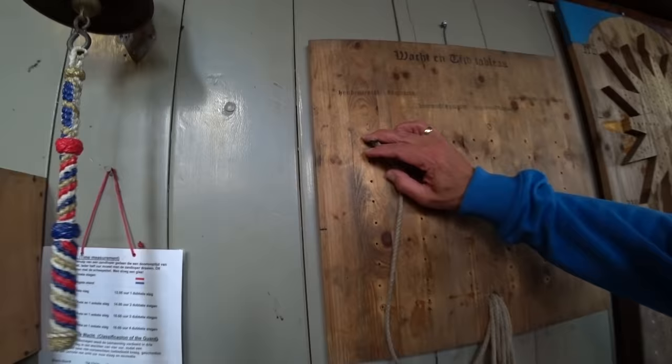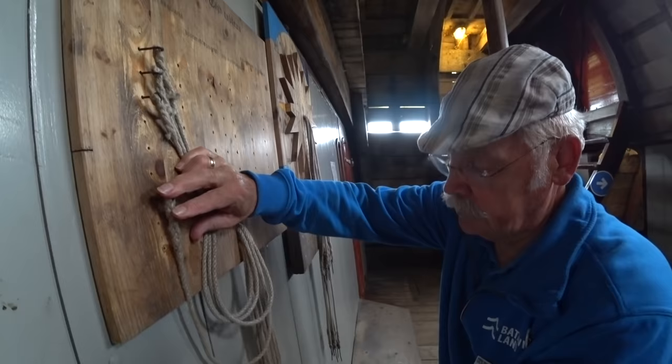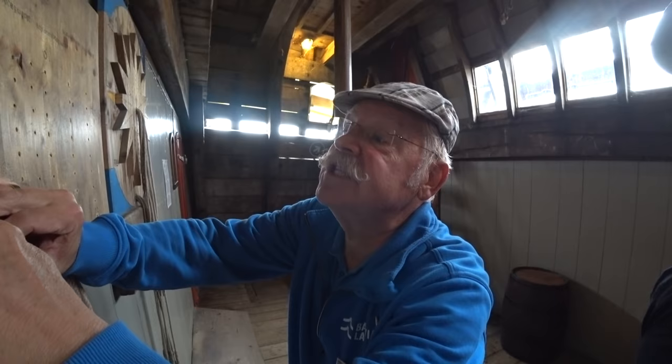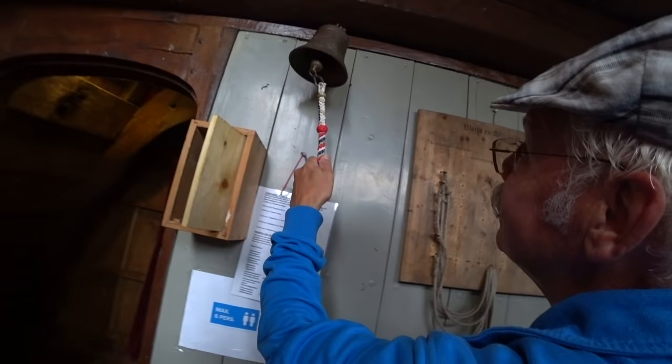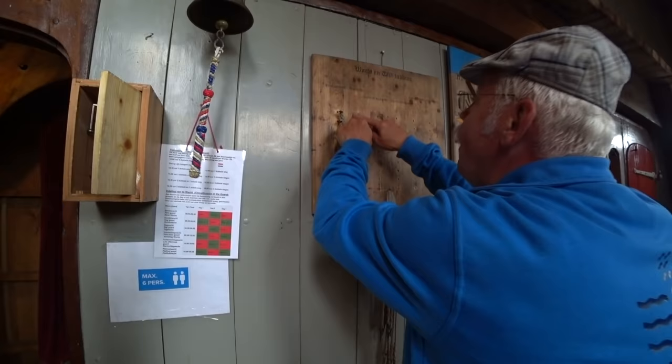A watch is 4 hours. For the beginning, half an hour. Another half an hour. 3 hours. 4 hours. One glass, two glass, three glass. How many? One, two, three, four, five, six, seven, eight. Eight glasses, so 4 hours. When the watch is finished, you have to wait, and then changing the guard. And then we start at one glass.